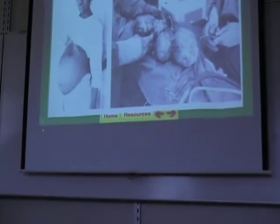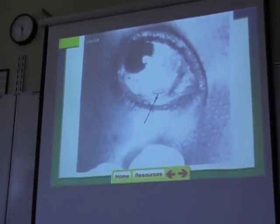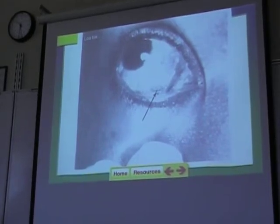There's some nasty diseases caused by these roundworms. This is called a loa loa worm. It's embedded in the person's eye. That's a little worm larva right there. Yeah, I got that. They got to dig that out.